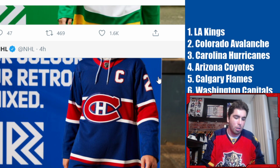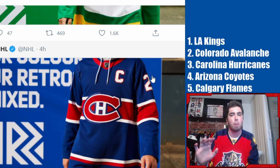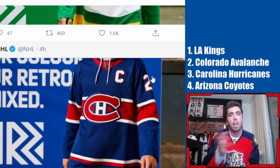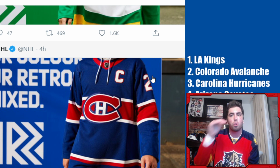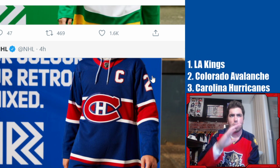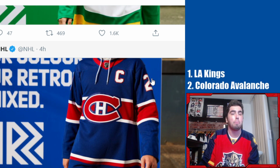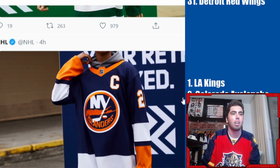So Montreal at number 11, and this is going into my top 10. Like these jerseys, I love all 10 of these jerseys, and that's what I'm saying. Like the Buffalo one, I had ranked at 14 or whatever. I think Buffalo could be next in. I have a couple questions about it, but I love the Buffalo jersey. But this is my top 10, the ones that I actually really like, and I think they're big dubs.